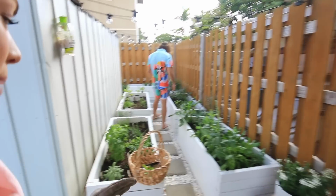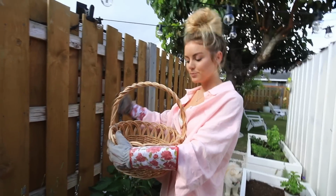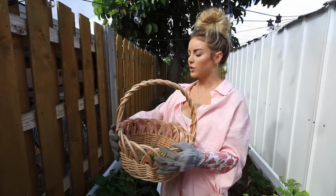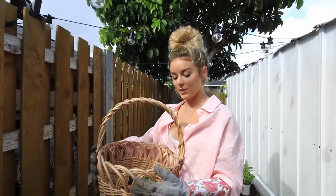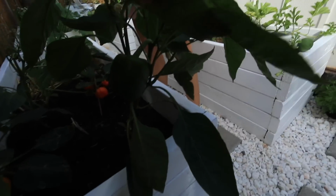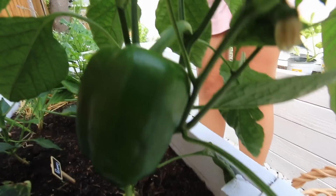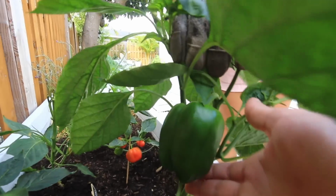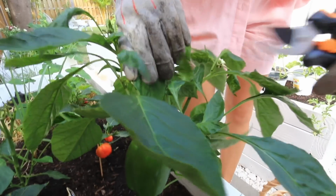Let's cut a pepper. You've got a cute basket. Guys, I got this basket at Goodwill for like $1 months ago. Didn't know what I'd use it for, but now I have a harvesting basket. Look at this, dude. Our first pepper. Should we cut it? That's a big pepper, dude. I think it's ready. Oh yeah, it's definitely ready. Should we cut it? Yeah. Okay.